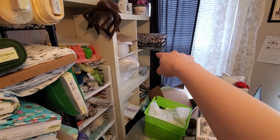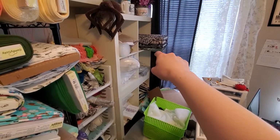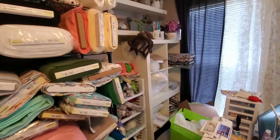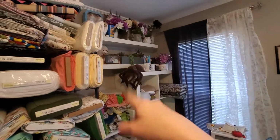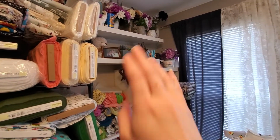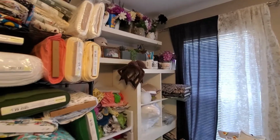And there's personal fabric. I have a thing for Halloween, as you can tell. So I bought a bunch of Halloween fabric. And that's all personal stuff. I think all that up there is going to stay because I don't really have anything else to put on those shelves. And I can't reach them easily to put functional things on.